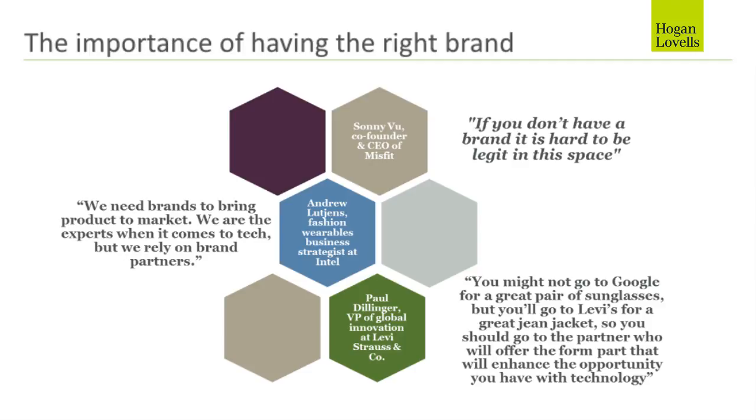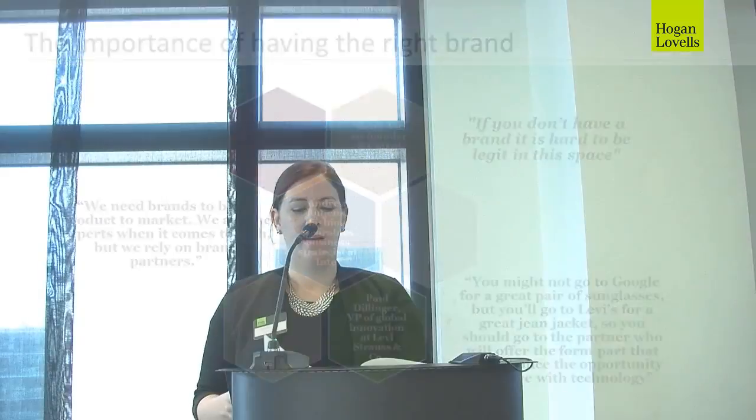And then a similar quote from Levi Strauss about the importance of going to someone who knows about design when you're looking at these sorts of products. So it's unsurprising, but I think there is a difference in the market here about how important branding is and getting the right brand and potentially getting the right collaboration partner if you're a technology company wanting to break into this area.